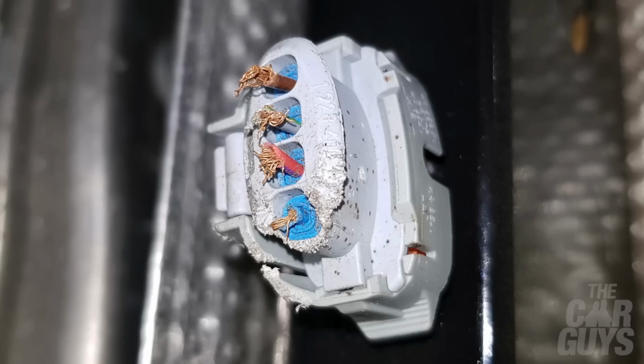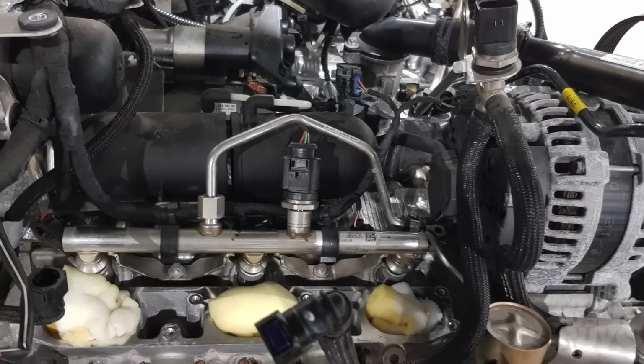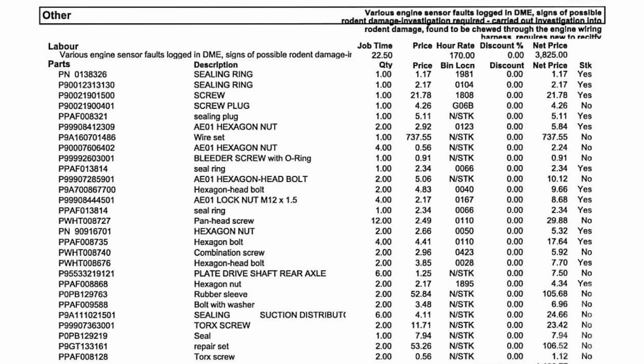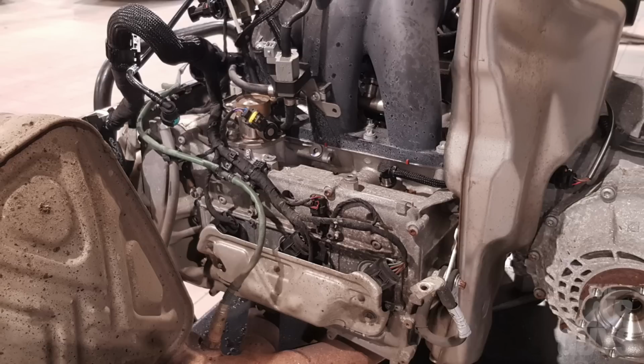It did a hell of a lot of damage, and unfortunately it meant that not only did we have to remove all of the air boxes and take away part of the engine to find the actual mouse nest, we then had to actually remove the entire engine, take it out and replace the wiring loom and a load of other ancillary parts. I'll put the full parts list up on the screen so you can see what was done, but it was a big job, and unfortunately because of the Taycan intervention it's taken a lot longer than I expected. As you can see, we've got some pictures here.